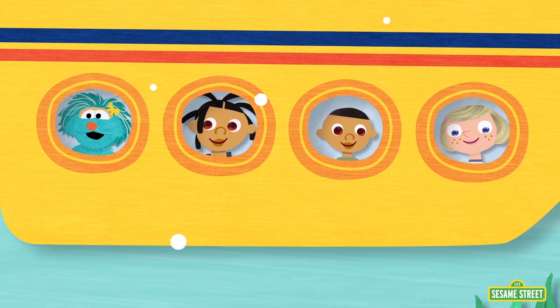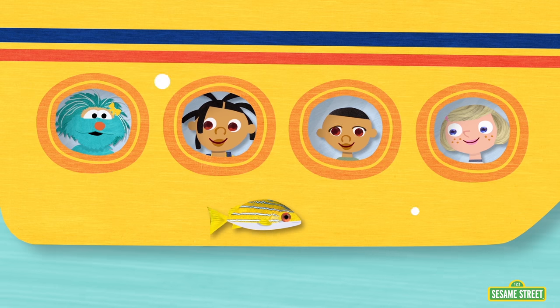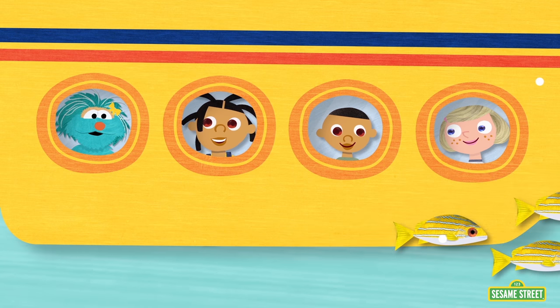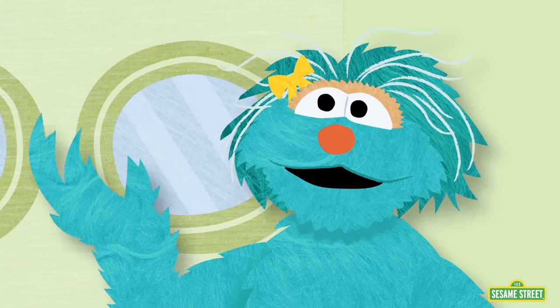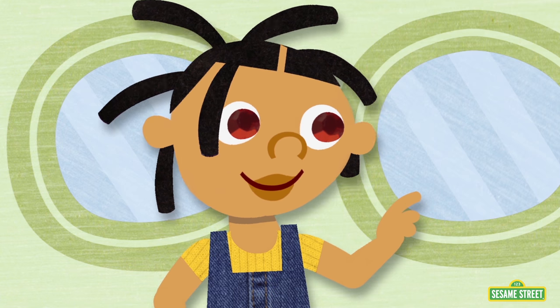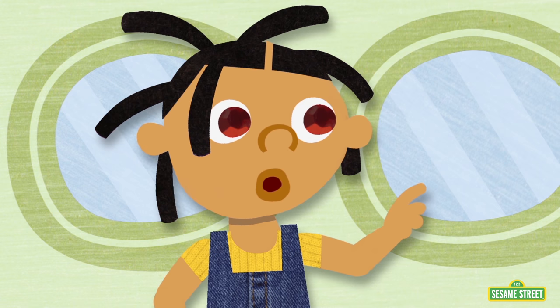Oh, wow! Look at that fish! And that fish! Oh, and that fish! They're all a part of the Great Barrier Reef. What's the Great Barrier Reef, Franny? The Great Barrier Reef is a wall of coral where lots of sea animals live. It's sort of like an underwater city for all the sea life.